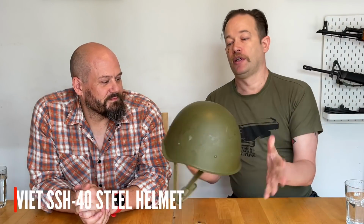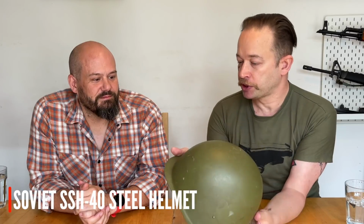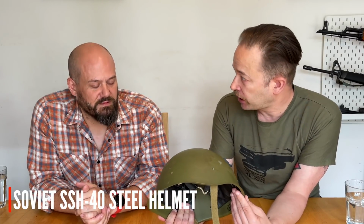So the options they're left with are the Russian SSh-40 or M40 type helmet, which most of the Warsaw Pact used up until the 80s and a little bit further on, and we showed this in our previous Afghan war loadouts thing. This has a very similar liner. You're looking at that leather cap with the drawstring, and a rigid chin strap. Again, these could be leather, they could be strap, but that's an option.